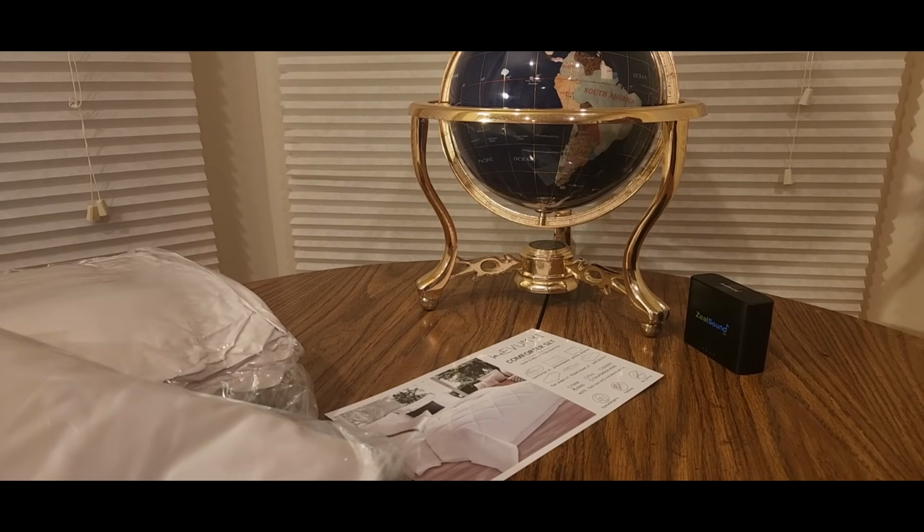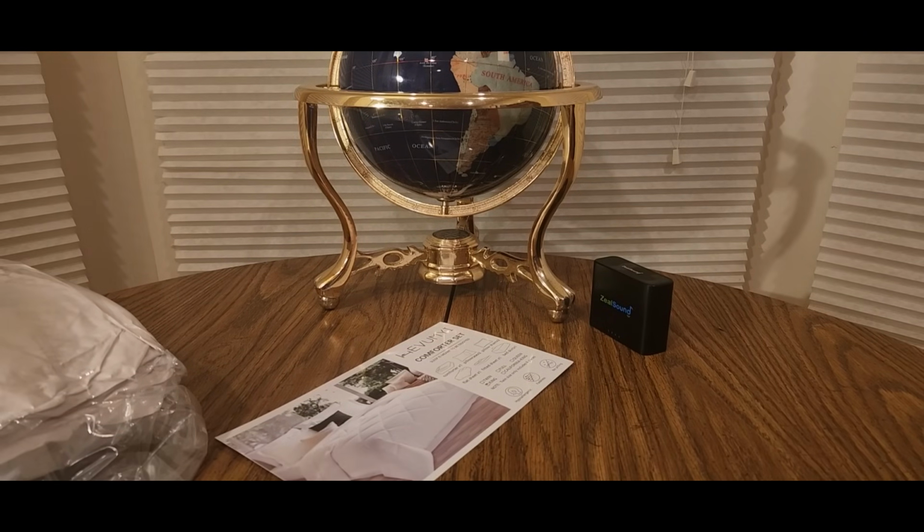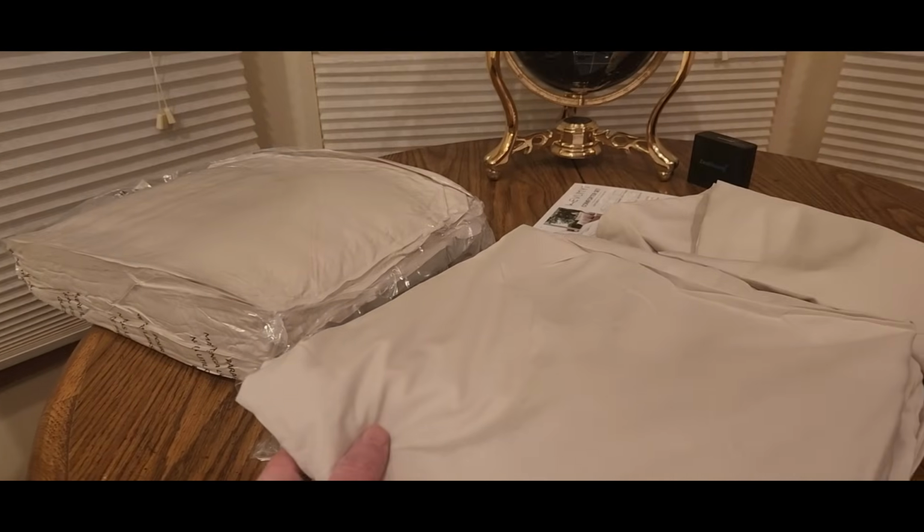I think this is like a beige. Kind of looks white, but I think it's beige. Unless my eyes are bad, which could be getting to that age now. And it's beige. I got a lot of light directing on it. Alright, so I'm going to figure this out, and then next, we'll be on the bed.